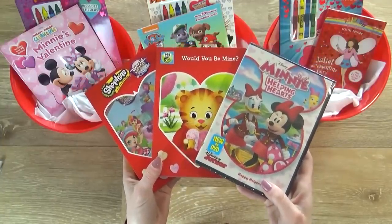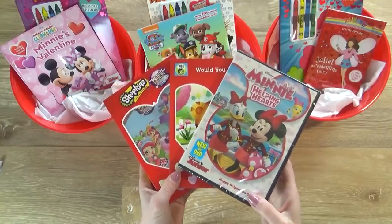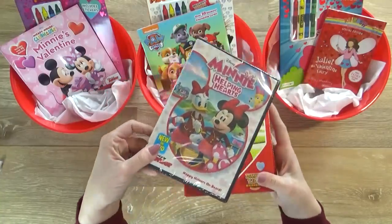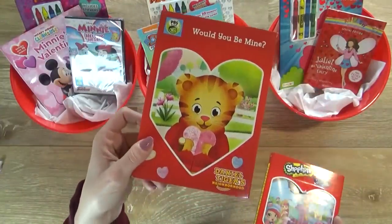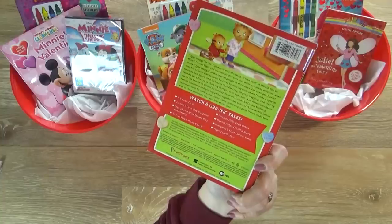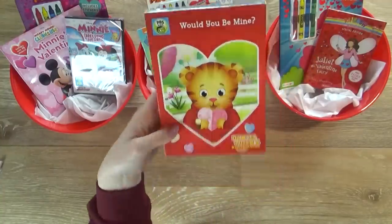These were about $5 each, and they're definitely gonna come in handy for a long car trip. So I tried to pick out something for everyone. For Lily, I picked out Minnie Mouse. For Jackson, I picked out Daniel Tiger. I love the Daniel Tiger series. It teaches a lot about friendship and how to be mindful of other people's feelings.